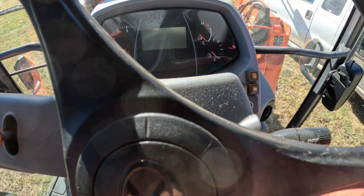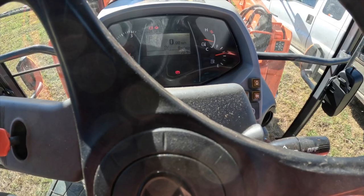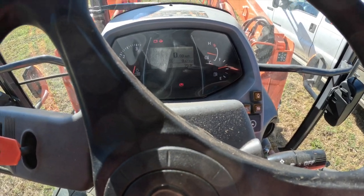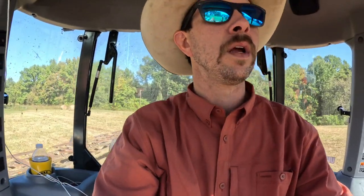Let's see what that did for us on fuel. Oh yeah. Well over half a tank. We are in good shape. We will definitely get done with all this without any issues there. We just need to go get the transfer tank filled back up here in a day or two.